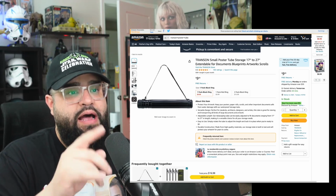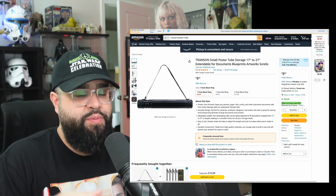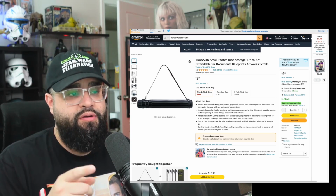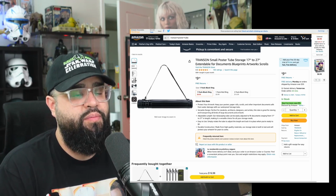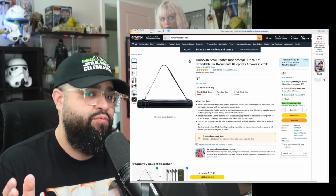So it doesn't hurt. I like this one because it's super cheap, but it's small and it extends to be larger. So this one was small enough to just keep in my backpack, which was super convenient. Or you could wear it over your sleeve, however you want to do it. But I recommend bringing some sort of poster tube because you do end up getting a lot of free posters at panels from exhibitors. So just keep that in mind, something that you might not realize or think about.